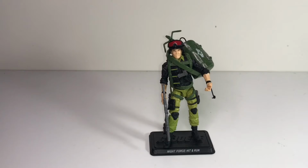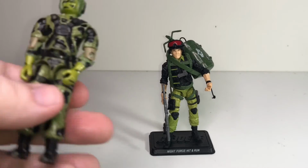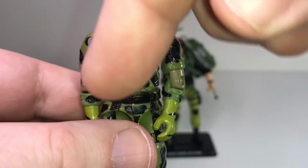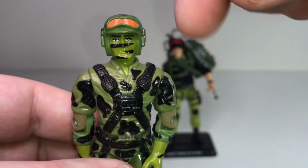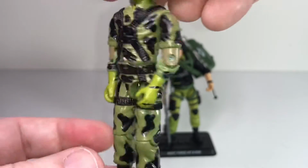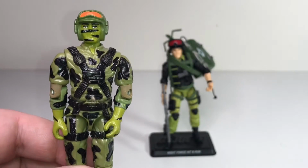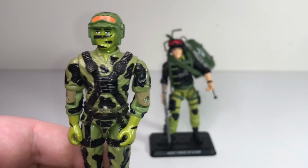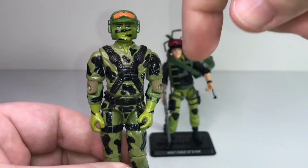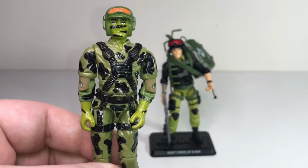If we look at the very first Hit and Run figure from 1988, so you see here, he's got these kind of X-shaped straps with some grenades on them. He's still got the goggles on his helmet, but yeah, he doesn't have that same torso setup, so that's a little different. I'm not sure why they went with that. And they didn't give him any X'd web gear. I think that would have been kind of easy to do, but they did not.